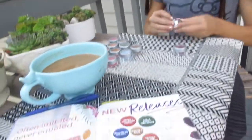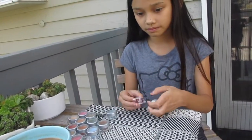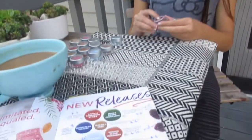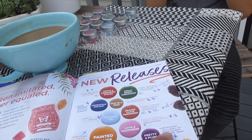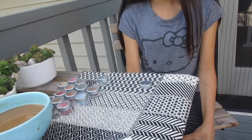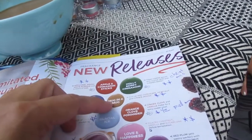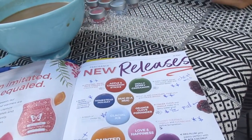And then last one for the new release. The last one is Pretty and Plum. Pretty and Plum is red plum, pastry perfect with black coconut and sweet cream. Danny loves it. It smells like Hug in a Mug. Oh, Hug in a Mug? Oh, yes. Where's Hug in a Mug? Let's put that together. She said it smells like Hug in a Mug. So open that one.